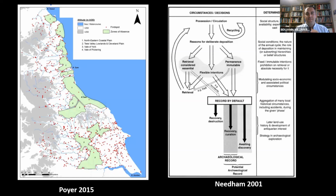The first thing to actually think about is a very complicated diagram by Stuart Needham, my predecessor at the British Museum. And what he highlights, quite rightly, is the sheer complex potential of all the decisions that could go into an object ending up in the ground and actually then being recovered by archaeologists. There's all sorts of ways in which an object might be placed into the ground and some reasons for it, and it could be retrieved, it could be then placed back again, it could not be retrieved, and then how would it be found? If it was placed in a certain landscape that was used in a certain way, it might make it more likely to be found by archaeologists or not.